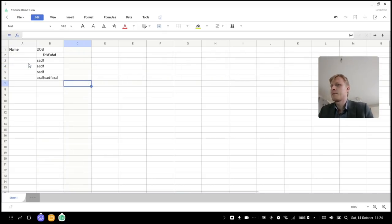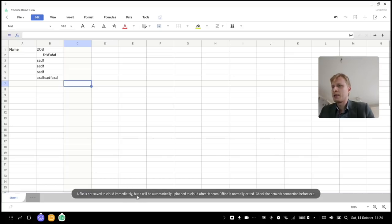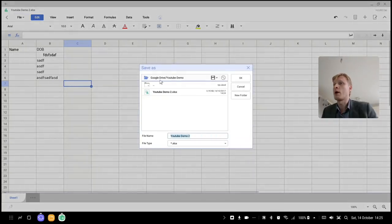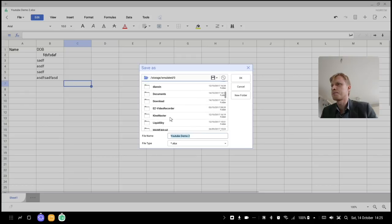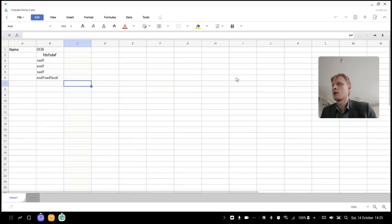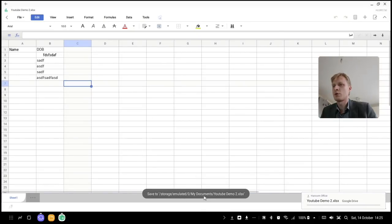And if I go save, all the files save immediately, but it won't be saved immediately on the cloud. You need to be connected to a Wi-Fi or Ethernet to save the files in Google Drive. But if you don't have an internet connection, you can always save it somewhere on the phone, like storage, and I'll save it into, so this is on my phone. Yeah, why not? Let's save it to my documents. Click OK. Saved to storage, my documents.